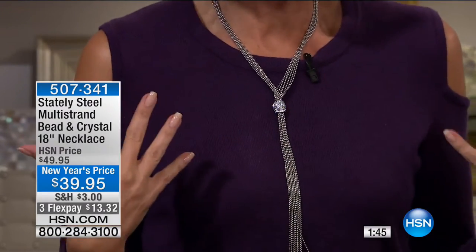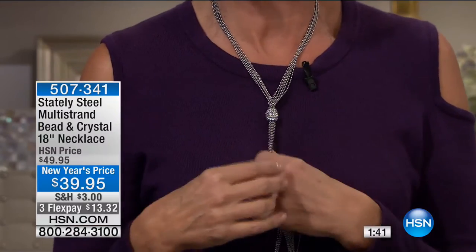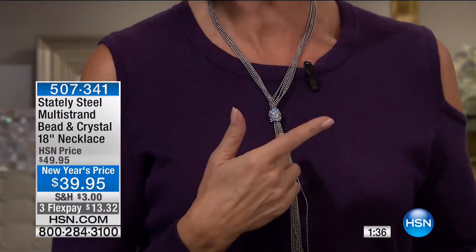But then if you just want to wear it kind of like with what I have on, something casual, a little bit higher, then it just makes it, I think, a little bit more contemporary. Chic. That's the word. It's very chic. That was the word I was looking for.